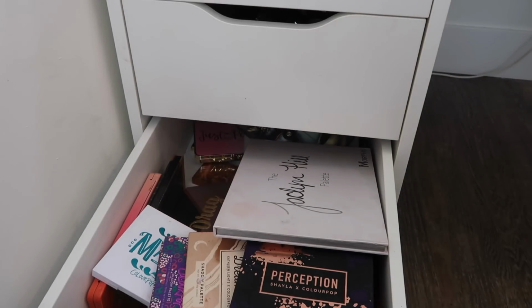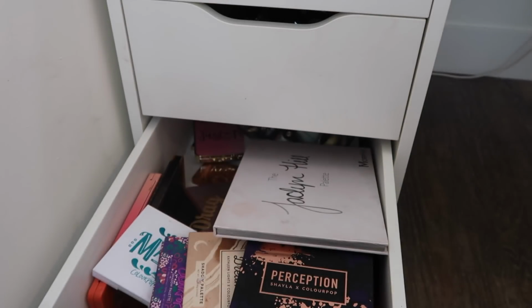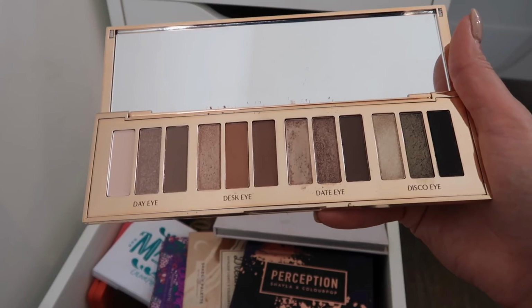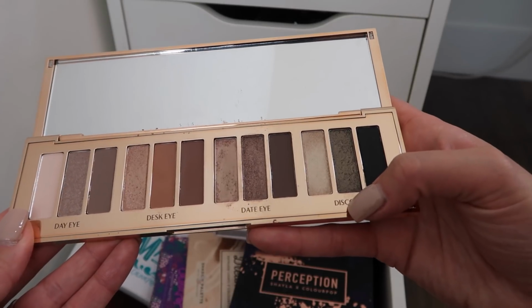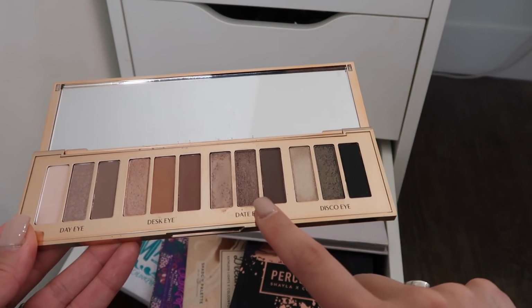This is the Charlotte Tilbury Instant Eye palette. It's a pretty pricey palette, like $70 or $80. It is pretty expensive, and it's a smaller palette, but it has some really nice neutral shades, like this shade in the Disco Eye trio. They're all different trios, and I would wear this one a lot.